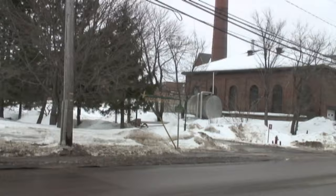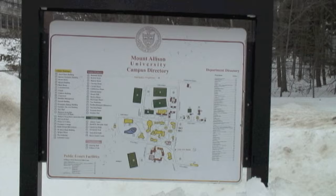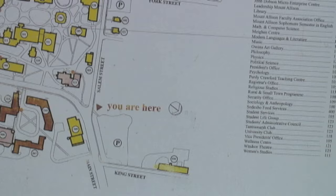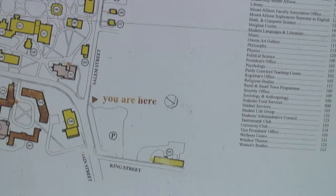Continuing on, let's get to the core of campus and get our bearings. There's one directory on campus, but I'd really recommend looking at the school's new virtual tour to get your bearings before you get here. We are here, just at the corner of Main and Salem Street.